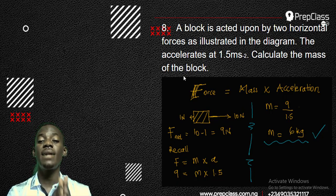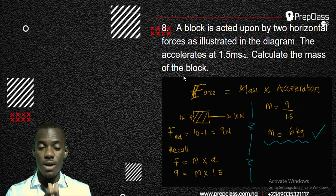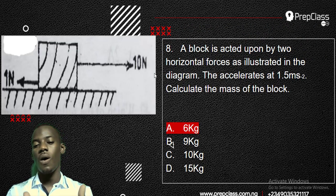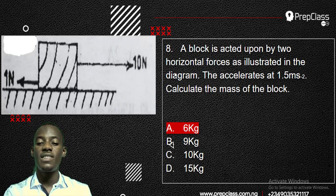Don't forget, it all came from the formula force equals mass times acceleration. Make mass the subject, then divide the force by the acceleration after finding the net force of the forces. Okay, so that's all I did. It is very simple and very straightforward. So that is number 8. Of course, my answer is A, 6 kilograms.